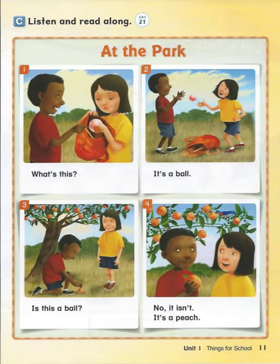Page 11. C. Listen and read along. At the park. One. What's this? Two. It's a ball. Three. Is this a ball? Four. No, it isn't. It's a peach.